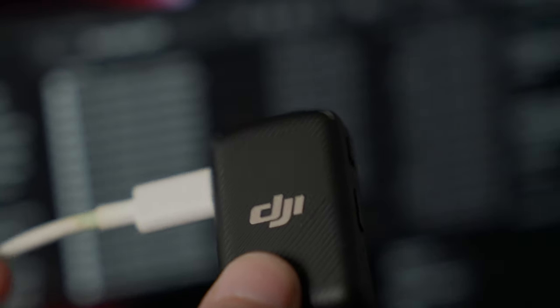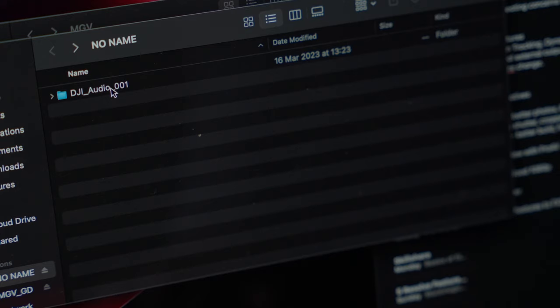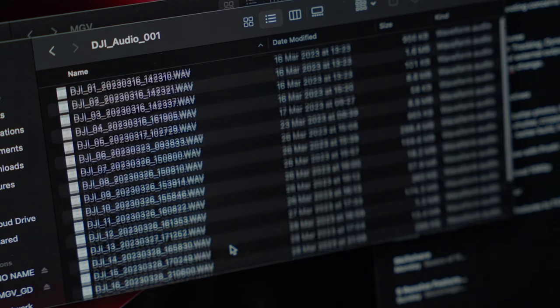While with DJI mics, they just record WAV straight on the actual device itself, so then all you have to do is plug it into the side of your computer, it acts just like a mass storage device, and you can easily copy those files. That is quite a big deal, to be honest, if you're going to be using those backup files.